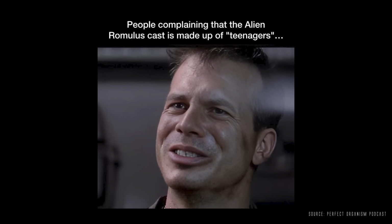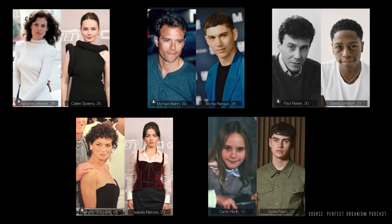And what's funny is a lot of the cast of Alien and Aliens were around the same age as these actors when they were starring in those films. My buddies at the Perfect Organism podcast put together a really great post showing side-by-sides of some of the characters, and everybody, except for the character of New, played by Carrie Henn, is pretty close to the same age as some other actors from the franchise. It's a weird thing to be complaining about, and it's just kind of something I don't think is worth much people's time. And even if they do look young, they do a dang good job in this movie.